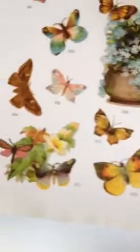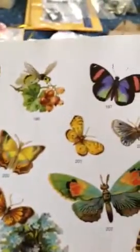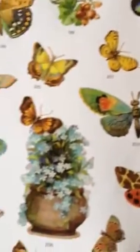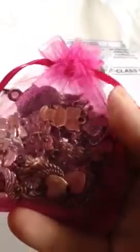Have not left my butterflies. So I was happy to see that one in there. Okay. And let's see, here's from another seller. I should have already dumped this out. I'm sorry. The auction was for these owl charms.